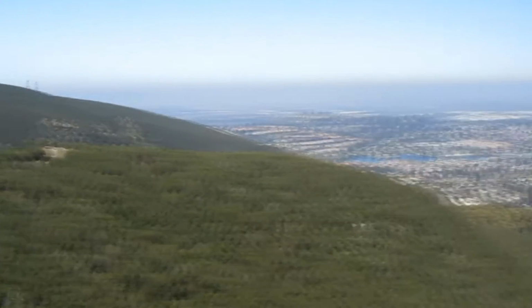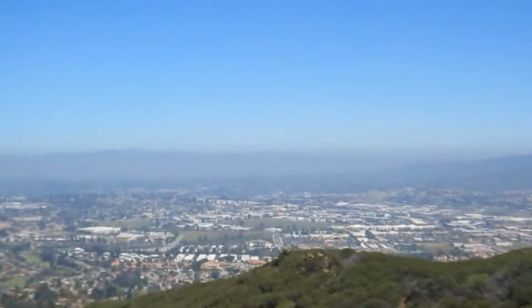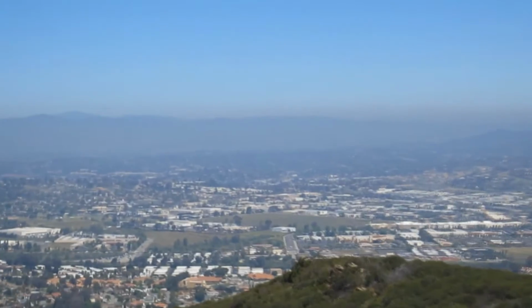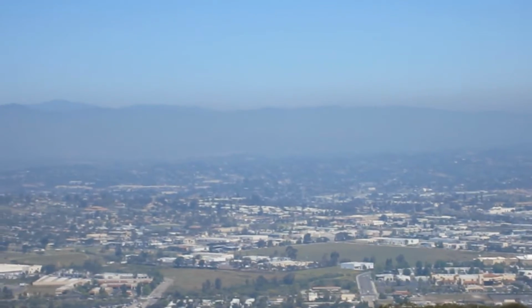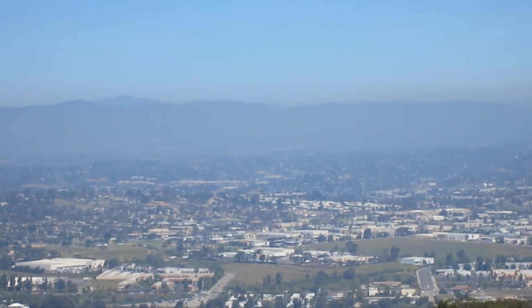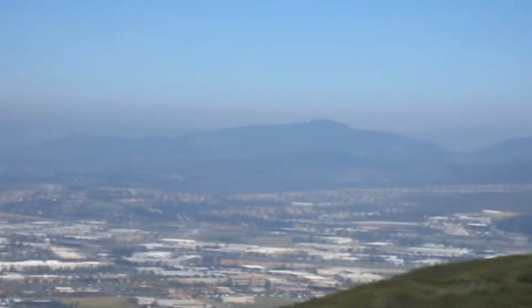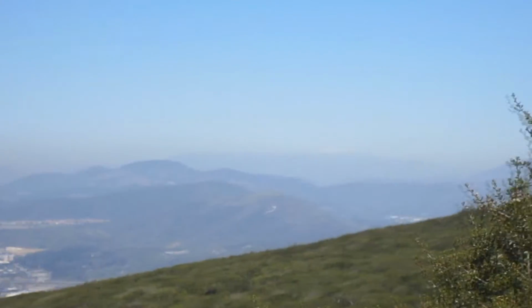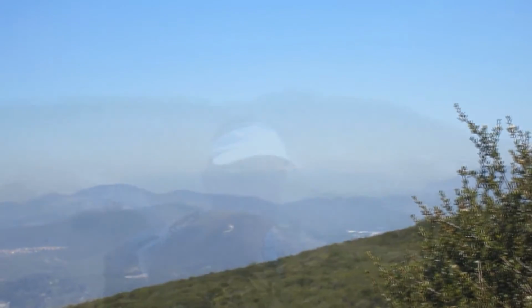I want to point something else out to you. I don't know if you'll be able to tell. I'm going to zoom in here so you'll hear the motor zooming. Way off in the distance over there, I don't know if you can see it, is Mount Baldy. You can actually see Mount Baldy and Cucamonga Peak, Ontario Peak, and all the peaks over there. And if I pan around to the right, you can see the snow-capped San Gorgonio way off in the distance. You'll probably be able to pick it out through the haze.